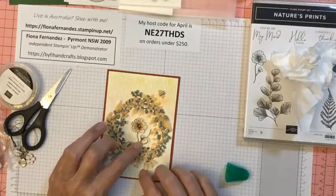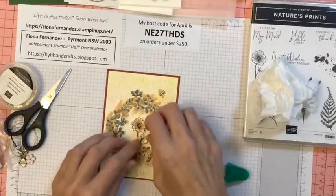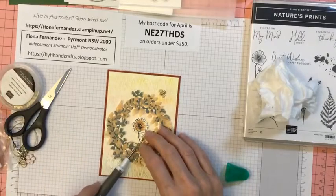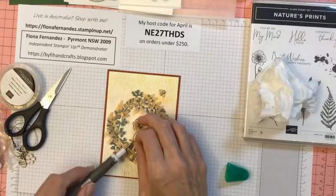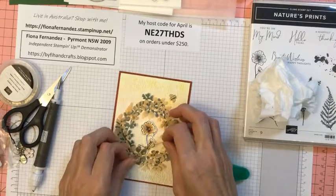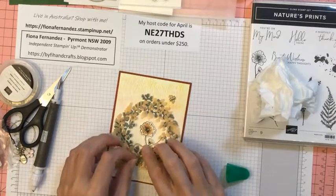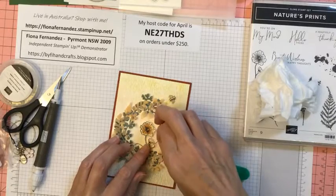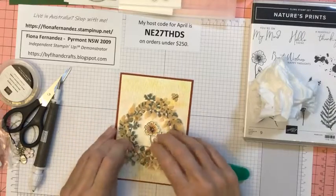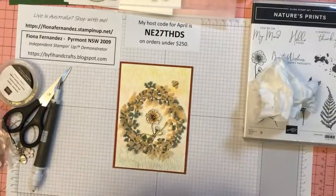Hold your flower up nicely. I think that'll be alright with that bit sticking up there. Just pull this one through the back of there. See, that's gone loose already. Because it's that sort of twine. It's very hard to get a tight bow in it. Alright, that'll do. Lid on the glue.